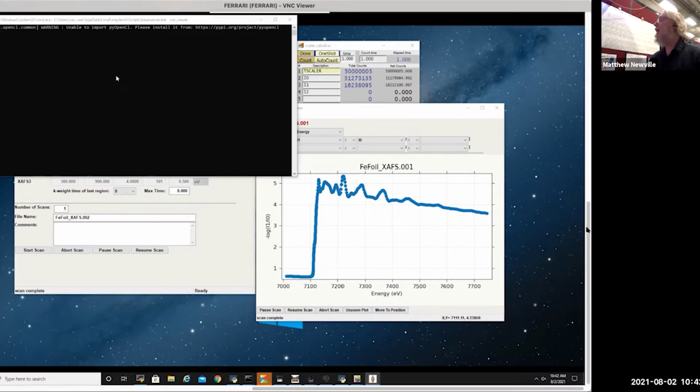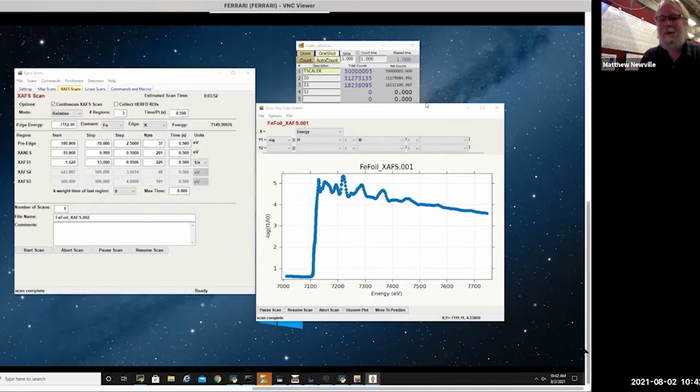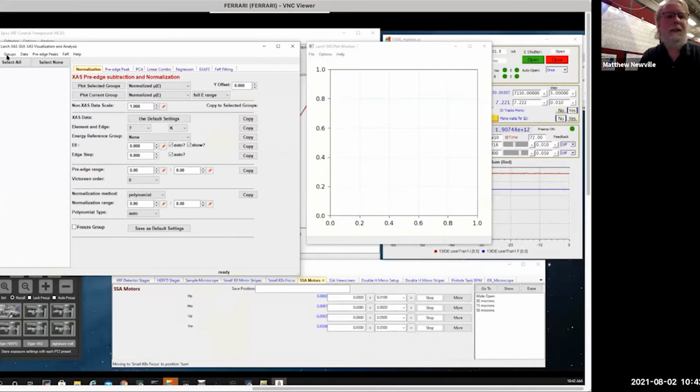Okay, so XAS Viewer is up and running. It's up here in the next window up, and I'm going to read in that. Right, so we are set up to do HERFD on.